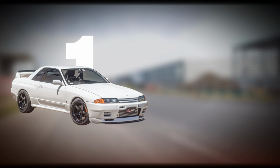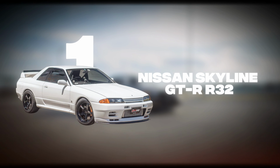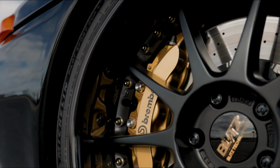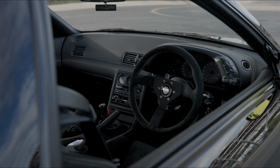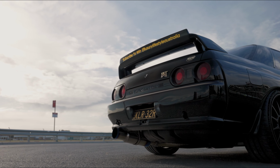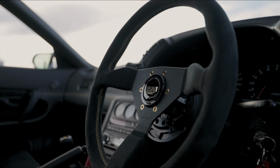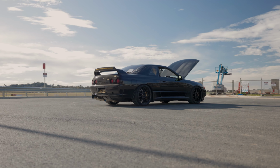Number 1. Nissan Skyline GT-R R32, the birth of Godzilla. You knew this was coming. The car that crushed Group A touring car championships and put the Skyline name on the global stage, the R32 GT-R was years ahead of its competition.